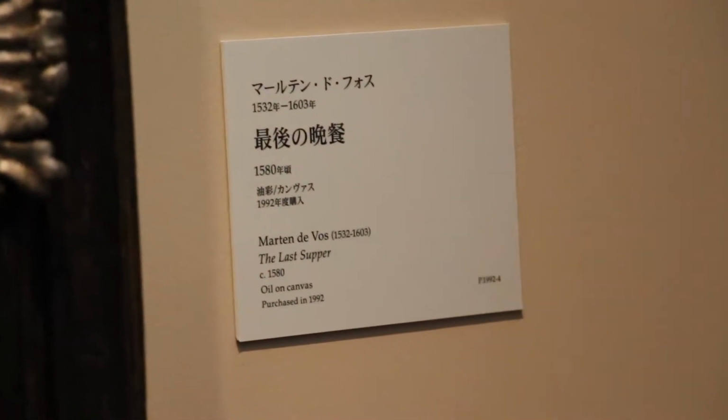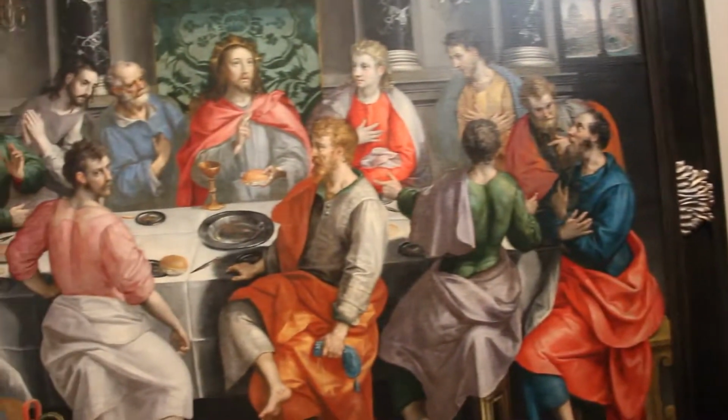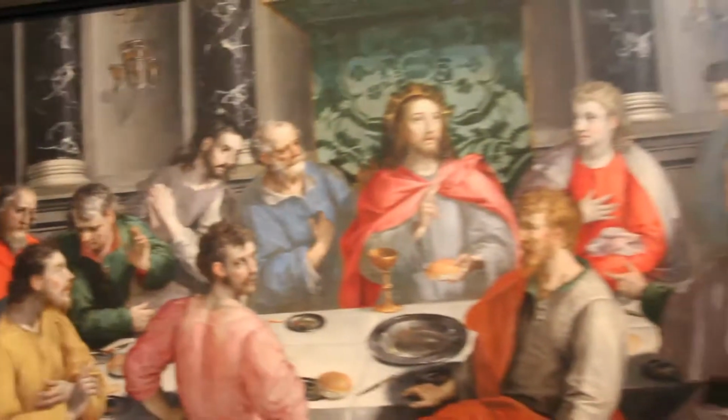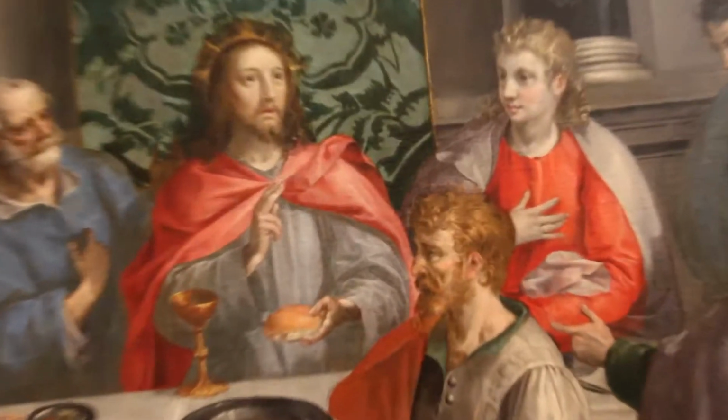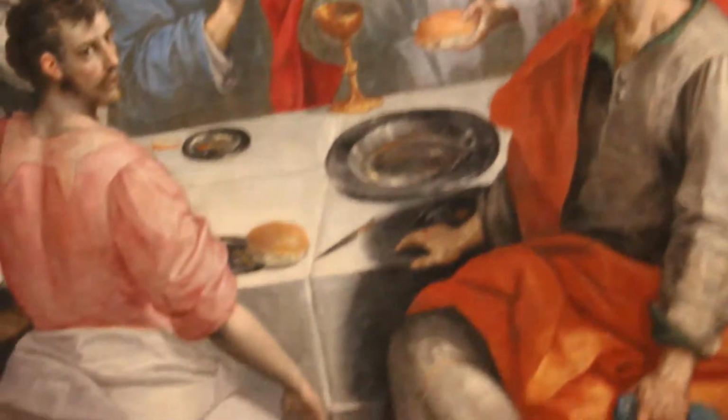This is supposed to be the Last Supper. There you go. And you got all these guys here. There's Jesus in the center. Kind of looks like Tom Green. And then Judas, I think. And then what we noticed, Jesus has a double cheeseburger from McDonald's. In fact, they're all eating McDonald's.